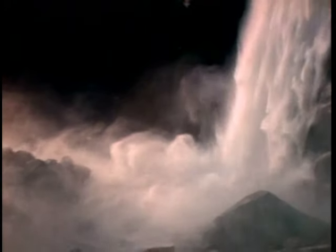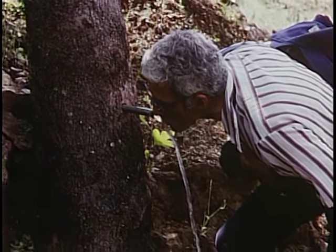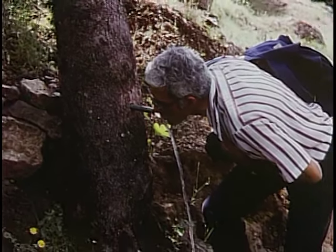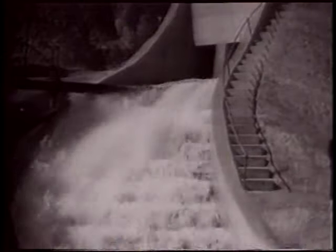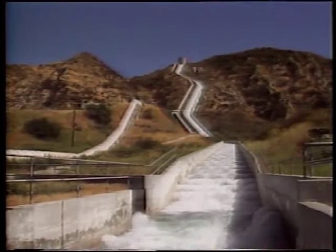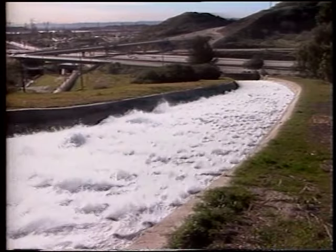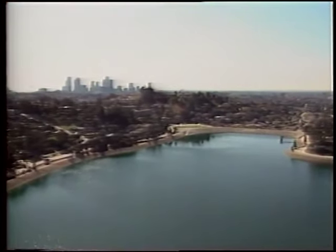Water, as essential to life as air. We couldn't survive without a steady supply of fresh, pure, drinkable water. When these gates were first opened in 1913, thousands lined the spillway to celebrate the completion of this California aqueduct. It carries water 240 miles from the Sierra Nevada mountains to the thirsty city of Los Angeles.